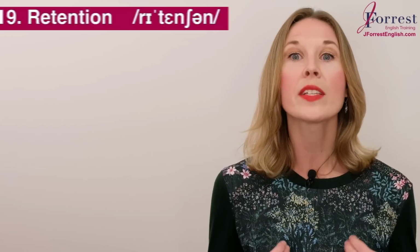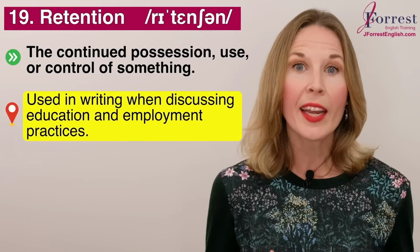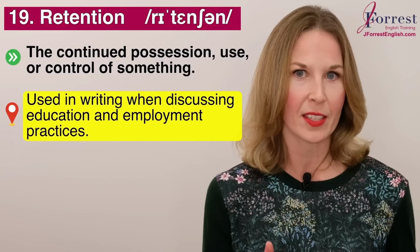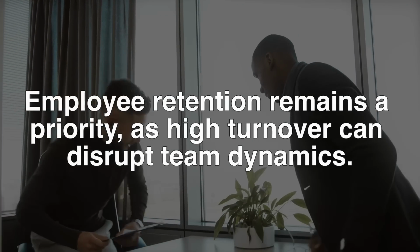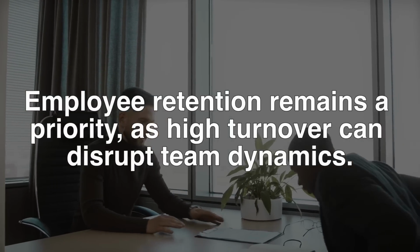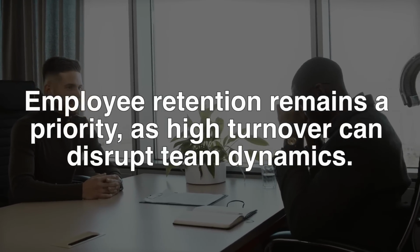Number 19, retention. Retention. This is the continued possession, use, or control of something. This is used in writing when discussing education and employment practices, very common in employment. For example, employee retention, the ability to retain, keep employees. Employee retention remains a priority, as high turnover, employees leaving, can disrupt team dynamics.